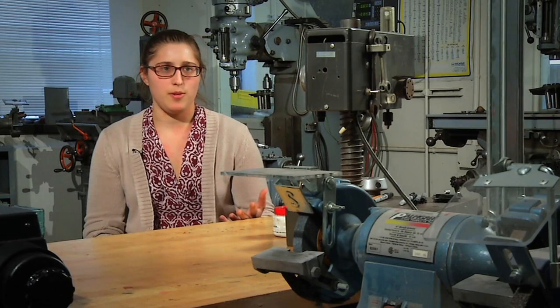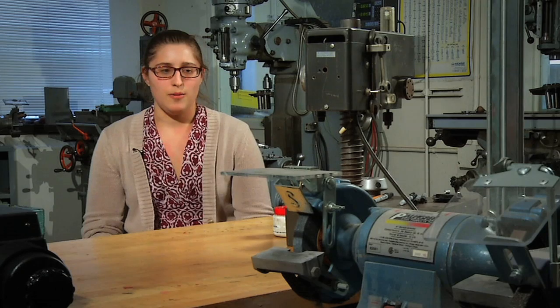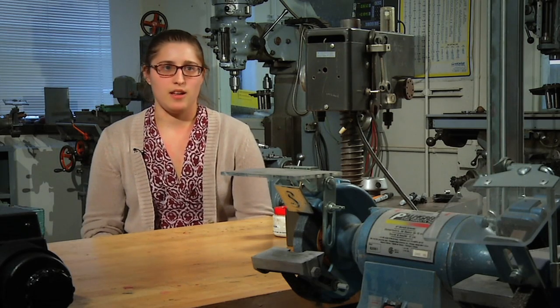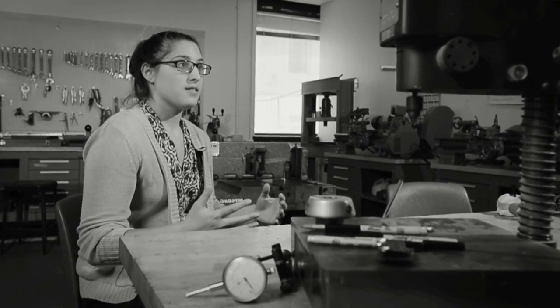With 300 million people worldwide with asthma, another 30 million in the US alone, and COPD is rising and getting worse and worse over time. And honestly, I don't think that that has to be the case. And I think that we have the potential to change that.